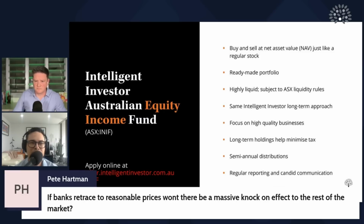ETFs don't care about value, so they're just going into the biggest stocks. But actually, it's interesting that individuals are looking at the valuations and going, there are better stocks to be in. So that's really encouraging.